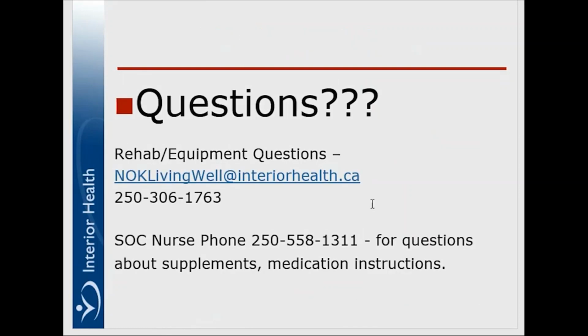If you have any questions, this email address is the one that we use for many of the equipment and Red Cross loan form type questions, or this cell phone number. The messages on the cell phone are checked Tuesday, Wednesday, Thursday, roughly, so on a part-time basis. So you can leave a message there, or you can use that email address. Either would work. If you have questions that are more for the nurses about medications and things like that, it's better to phone this other phone number for the nurse.